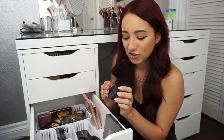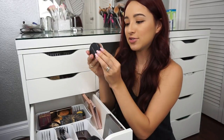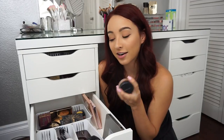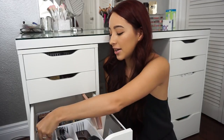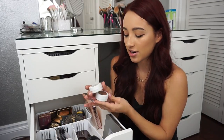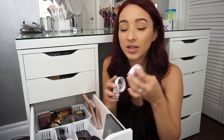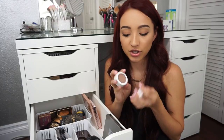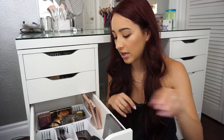I won't try it. It just sucks to throw it away because I didn't use it all because I'm so light and this is super pigmented that you don't need a lot. So I never use the whole entire container. But I'm just gonna keep it because it's a memory from junior year. I promise I won't use it, but it's just a memory. These are ColourPop bronzers, too light. I really don't like their bronzers and I don't ever use these, so those can be given away.